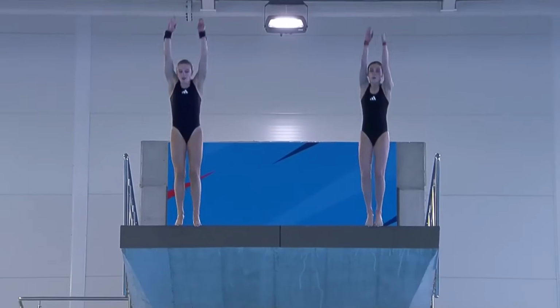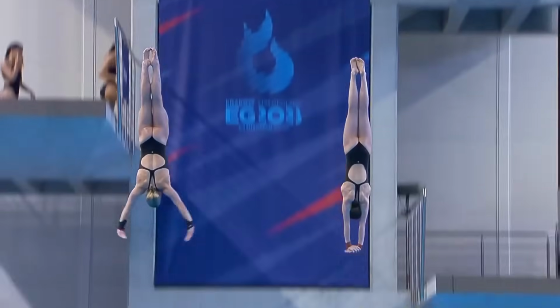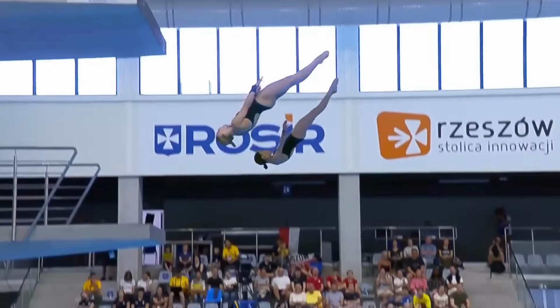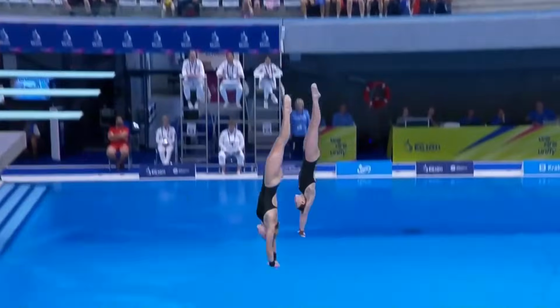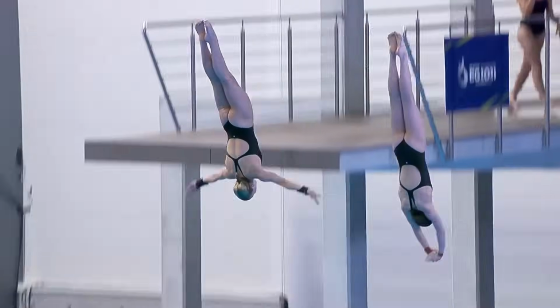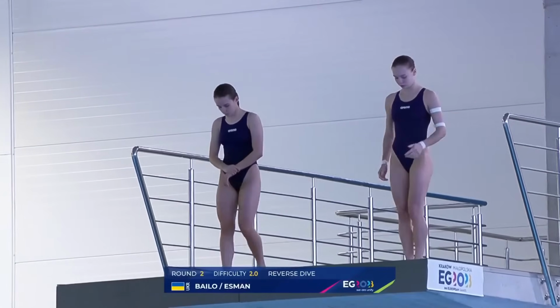Not completely straight, but a good jump there, perfectly together. On the left side, Macy gets a cleaner entry. Overall, an average dive for them. You see it here again, how on the right side, Juliette doesn't get her hips completely extended. So they lose a couple of points there from the judges. 7 and 7.5 for them, and they are at 83.40 right now.